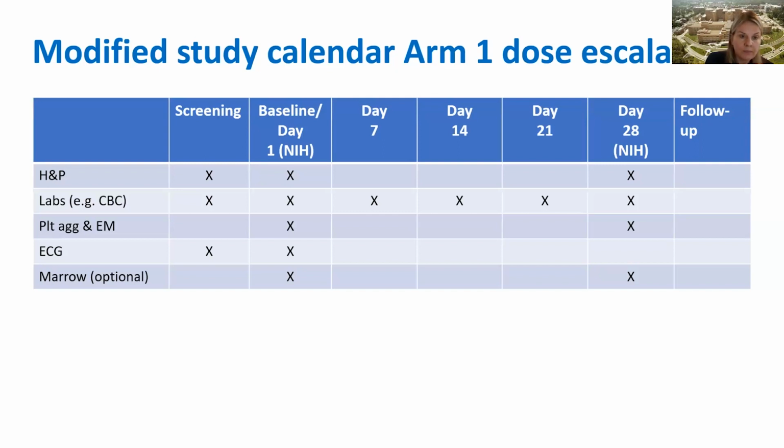So day one is a busy day at NIH. There are many pharmacokinetic blood draws that will be done with a blood drawing IV, so it's really only one stick. Days 7, 14, and 21 are telehealth by home, including a LabCorp lab slip so that people don't have to charge their insurance or copays, et cetera. And then we hope that people will come back at day 28 for follow-up, because that will help us a lot with the interpretation of the data.